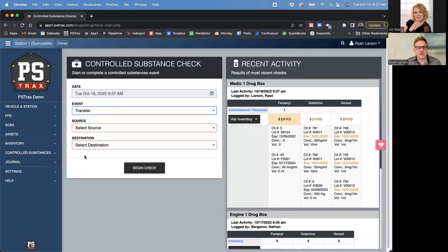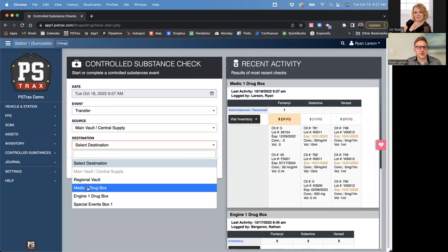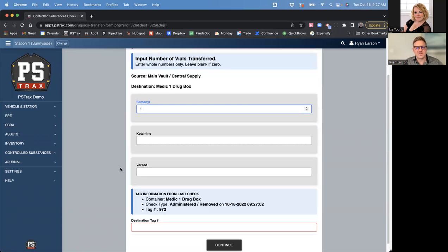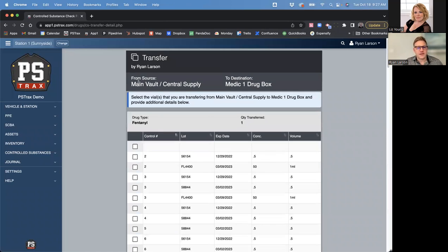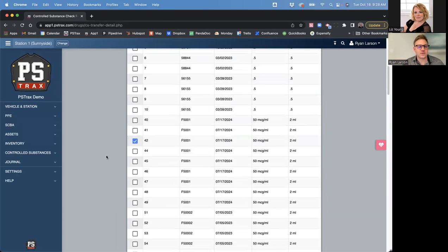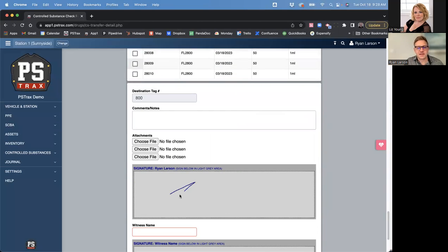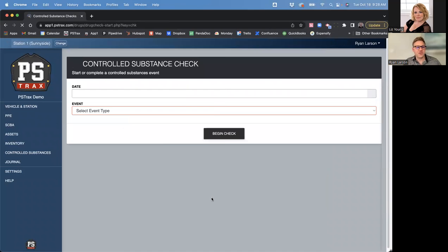We'll do a transfer event. And we're going to transfer from our main vault into our drug box. And I'm just going to restock 1 fentanyl to get us back up to our par level. And within our main vault, our central supply, these are all the different fentanyls that we have currently. So as an administrator, you can just select the one being transferred over. And once we've done that, we can sign off on it. We'll have Liz be our witness once more, and we'll complete that event.